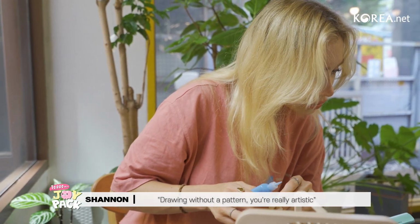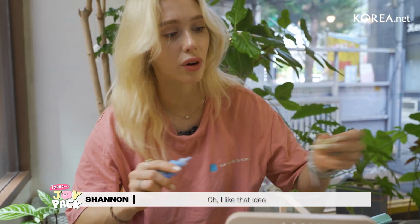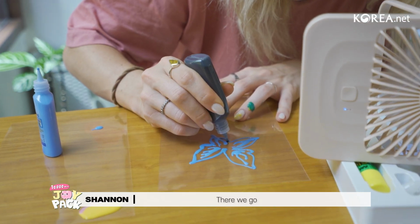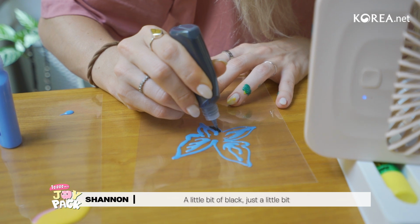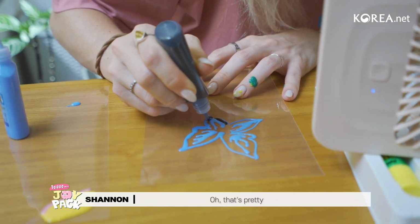Drawing without a pattern, you're really artistic. It is the very prettiest blue. Blue with black stripes. Oh, I like that idea. I'll do blue with black stripes, and there we go. A little bit of black. What if I drag it down? Ooh, that's pretty.